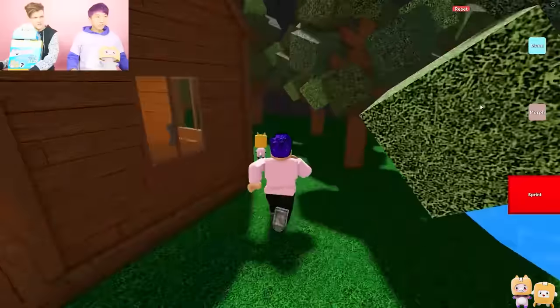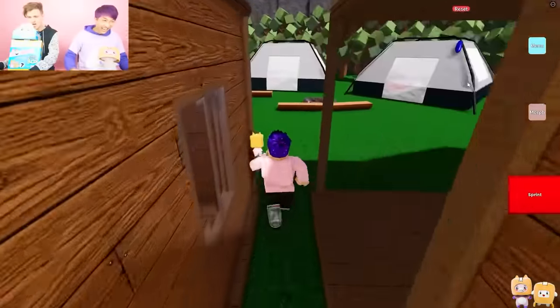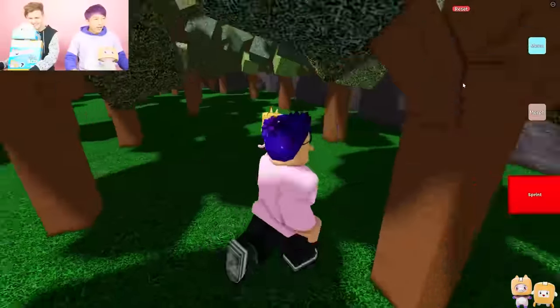Yep, look for something green on the screen, guys. Well, obviously. Try to help us find it. He said to find green, look for something green. Thanks, Adam. Well, thanks. I never thought of it that way.